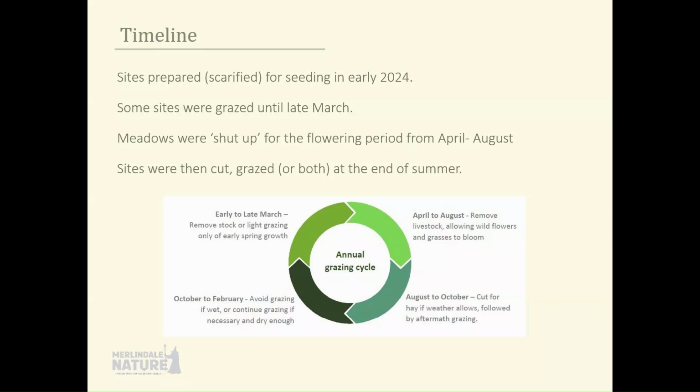We started to scarify our sites that needed seed putting into them through a variety of methods. So our trackmaster, our horse and tractor drawn chain harrows, and contractors using disc harrows as well. Some of the smaller sites we just did by hand with volunteers. And the idea was to expose at least 50% of bare soil in which to seed.